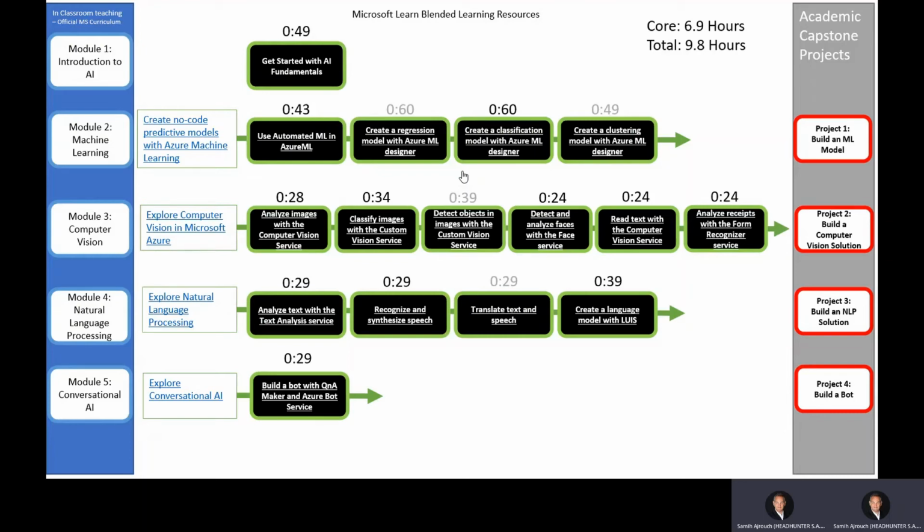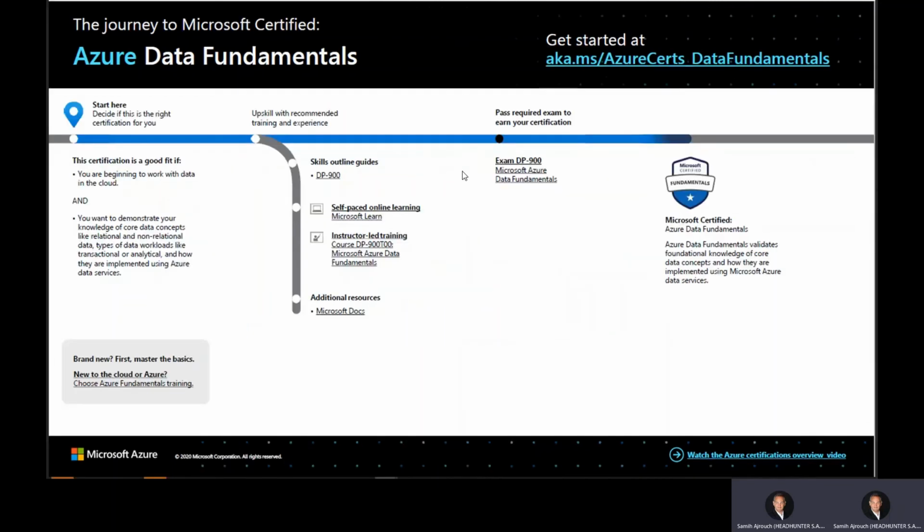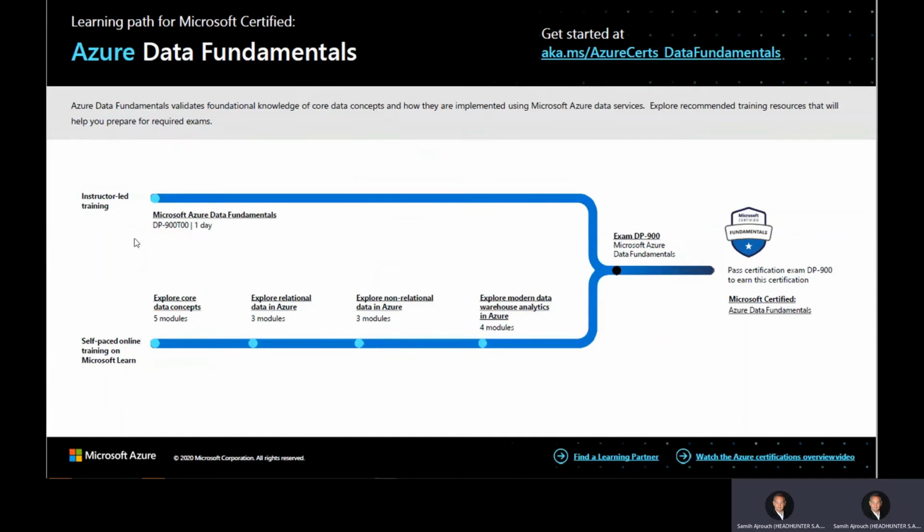And as part of the course deliverables, we are providing a complete roadmap, or a complete learning path, for each of the certifications or each of the courses. Here we can see that for the Azure Data Fundamentals course, the students have the option to take it through instructor-led training, or you can provide your students with the modules required to be completed for them to sit for this exam or to become experts in this DP-900 course.